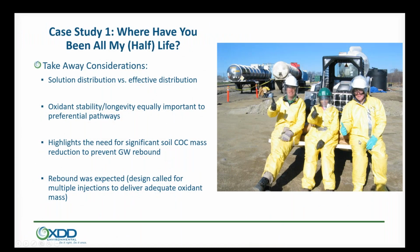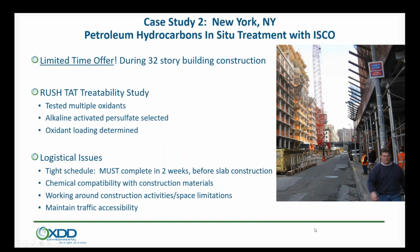And there's a picture of Dennis on the left and me on the right there. But overall, it's just solution distribution versus the effective distribution. Your monitoring can tell you what's effective and what isn't, and careful evaluation of that data. Oxidant stability is very critical to these designs, just as important as the preferential pathways in this case. And I think that was the end of that.